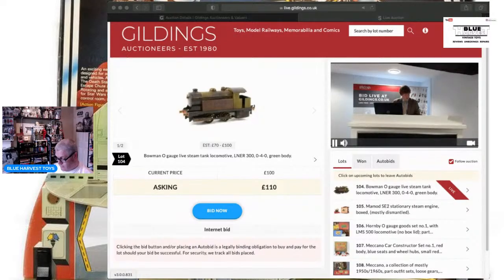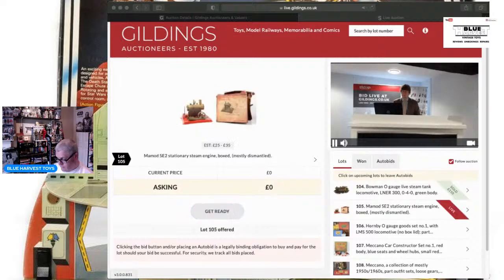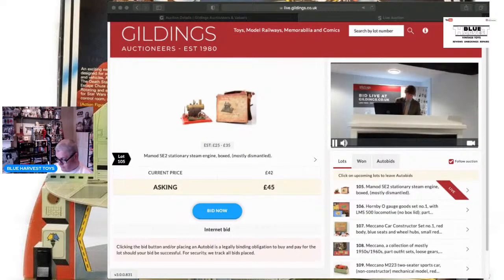Lot 104 now, we've got another Bowman, and this is the 300 tank locomotive, opening online at 100 this time, 110. My bids have gone, it's 110 online, 110. Commission bids out as well, it's 110. All done then at 110 online.